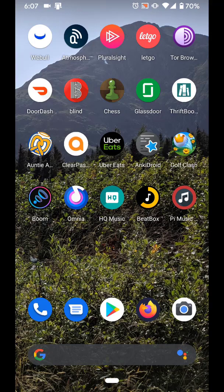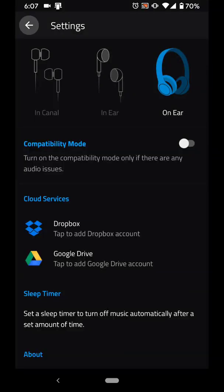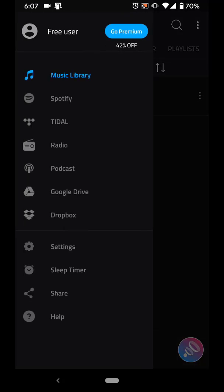The first one you can see over here, I have Boom. You can see on the last row, the first icon, Boom. Boom music player is really good in my opinion. One thing I really like about this is you can listen to your audio offline, obviously, but it can connect to Spotify and Tidal as well. So you're not only limited to offline music, you can also listen to music that's online.